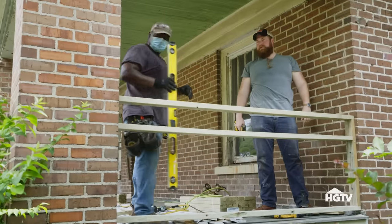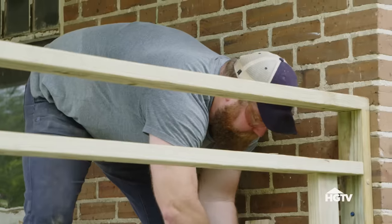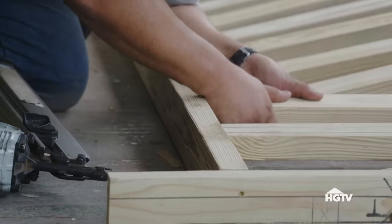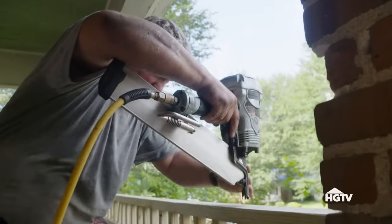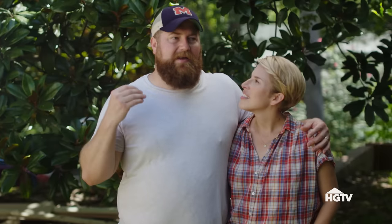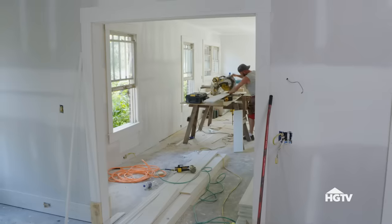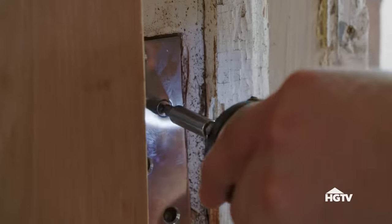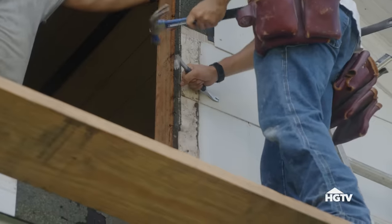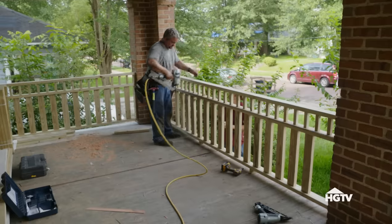Looks good, feels good. This house is such a strong architectural type. I mean, it's a brick craftsman bungalow, but a lot of the charm has been erased on the inside and a little bit on the exterior. So things like adding that window back, doing the railing, this is the first step to bringing the charm back to this house.